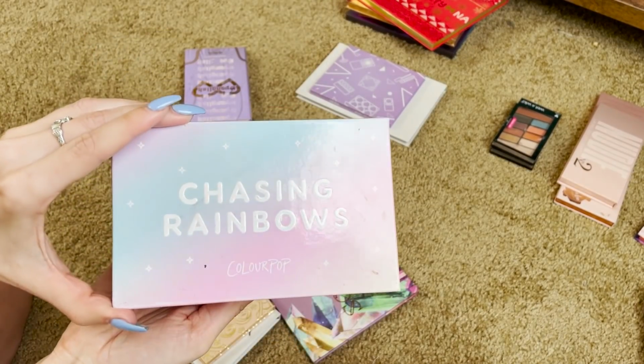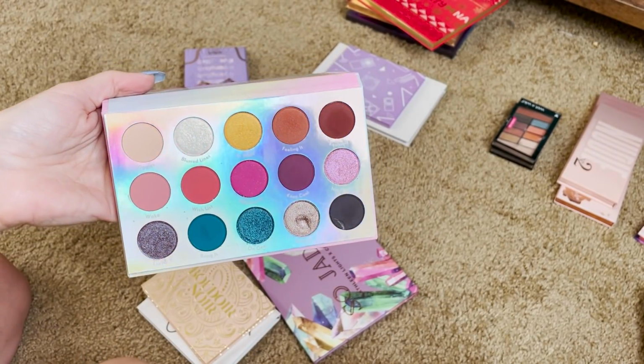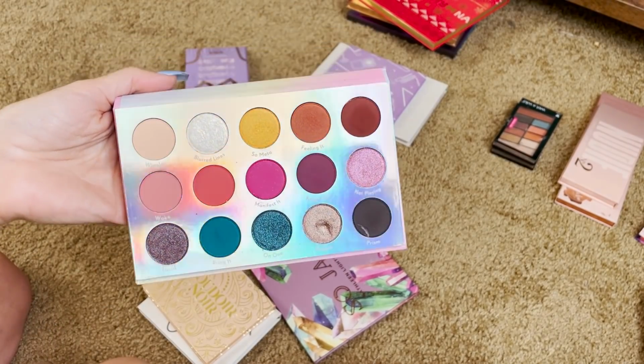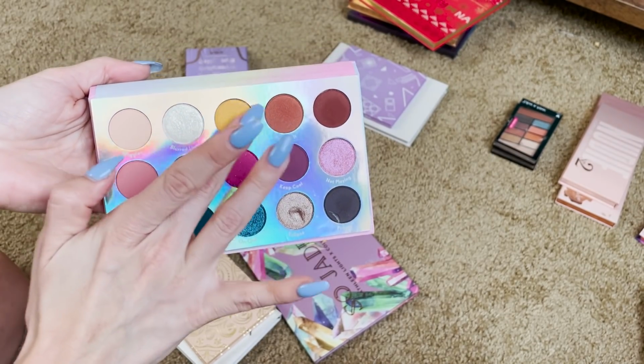Next, I have the Chasing Rainbows palette. I actually got this as a free gift with purchase a long time ago. I really like this palette. I think it's really pretty. It's very unique. It's got the bright colors in it, really pretty. I love this yellowy color.